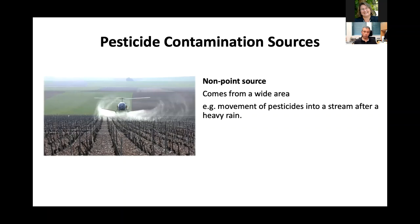Versus a non-point source, which usually comes from a large, undefined area, and a lot of pesticide drift falls under that. You hear about drift more, with its problems and lawsuits, and we'll talk about that in a few minutes. You hear about it more in large agronomic crops or large agricultural areas than in the landscape. But it happens everywhere, and everybody gets exposed to it as a result of drift. So that's a non-point source, where drift is.